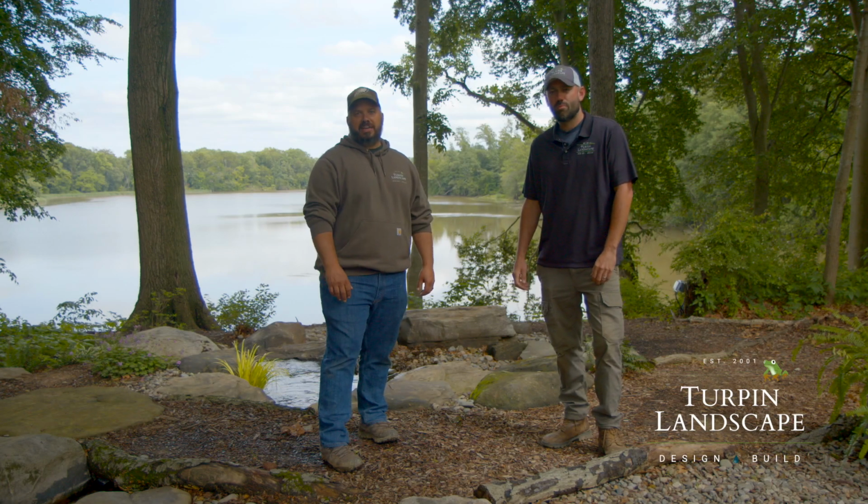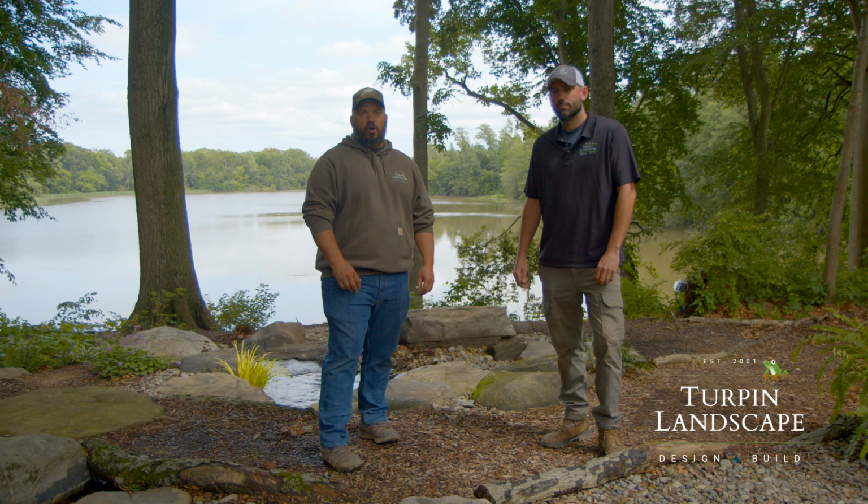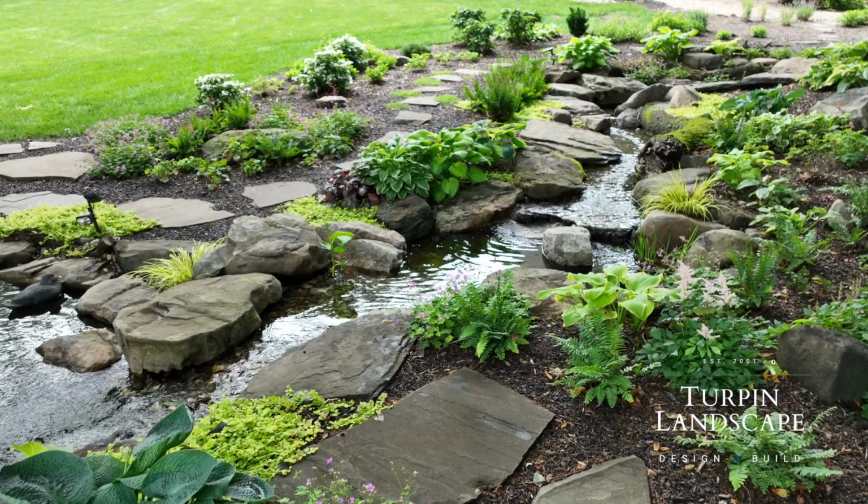We're down here in Middletown, Delaware, where we wanted to show you a pondless waterfall that we wrapped up in the fall of 2024.